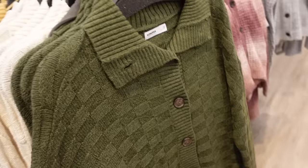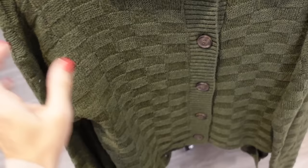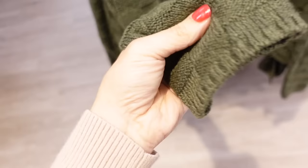New checkered cardigans from Sonoma. These have that mock neck when it's buttoned up all the way and then collared when it's not. Tortoise buttons, drop sleeve. These are soft and relaxed through the wrist. In the green, ivory, gold. On sale for $34.99. Longer boyfriend cardigans from Sonoma. So these have that tortoise button, the two front pockets. In the ivory, brown, and green.